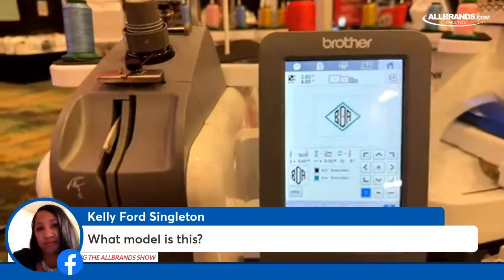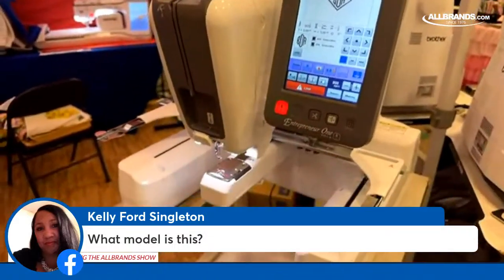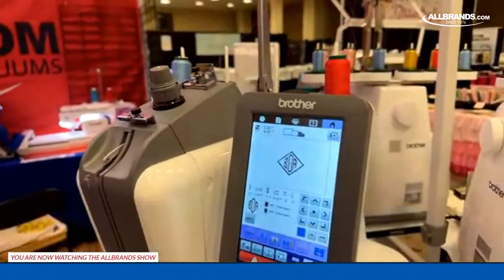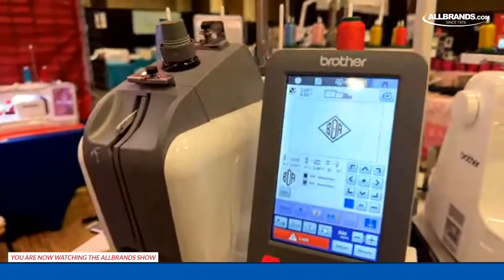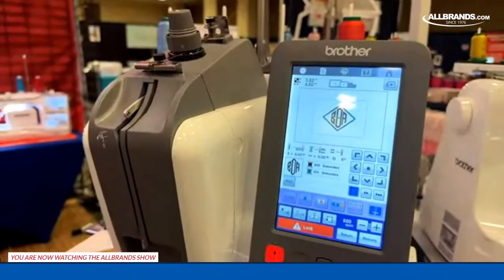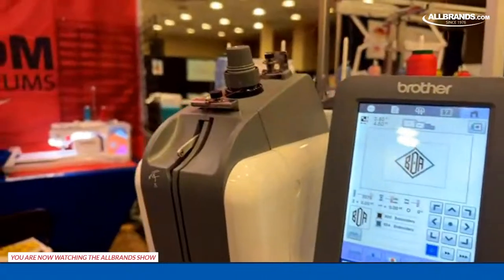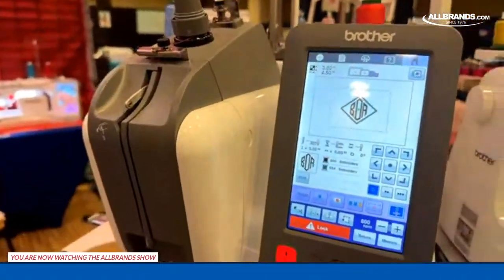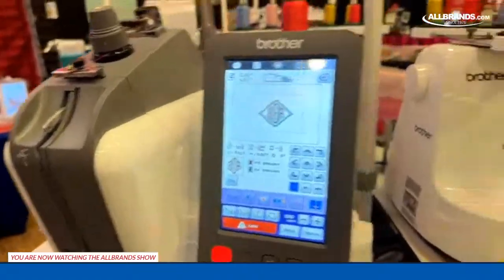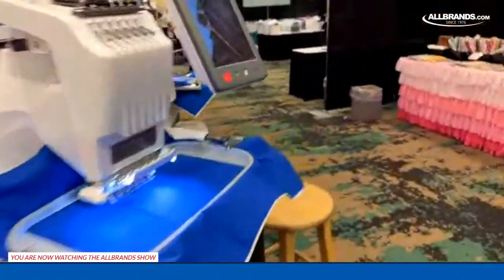So Kelly asked, what model is this? This is the Brother PR1X Entrepreneur Single Needle Tubular Arm Embroidery Machine by Brother. Fantastic machine. One thing about this machine that's really great is the warranty. So it's 25 years head, 6-year electrical, and 2 years parts and labor. Brother has one of the best manufacturer's warranties. It is the best warranty of any embroidery machine manufacturer.